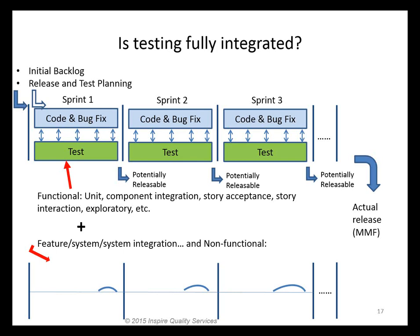One of the key values of Agile is to focus on working software. Scrum is very strong on creating potentially releasable increments out of each sprint, which means that if the product owner decided to release it, it's ready to release. It's done based on a strong definition of done.